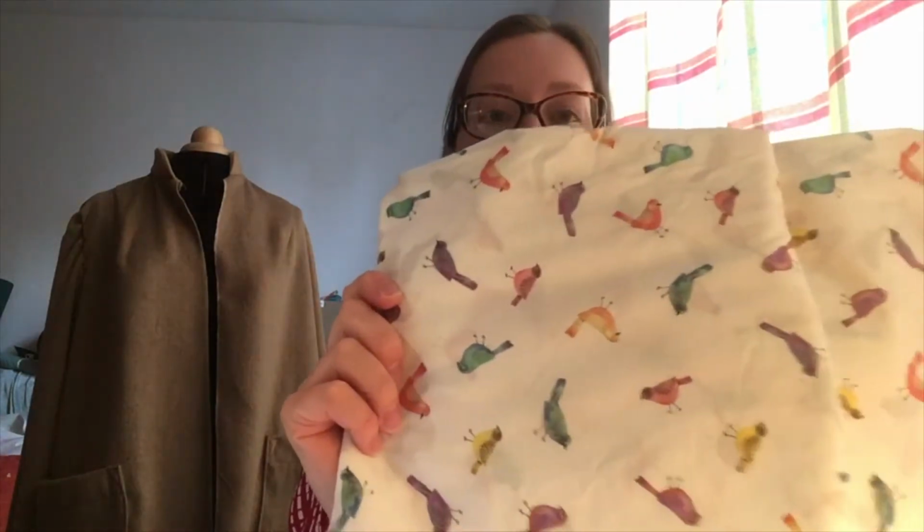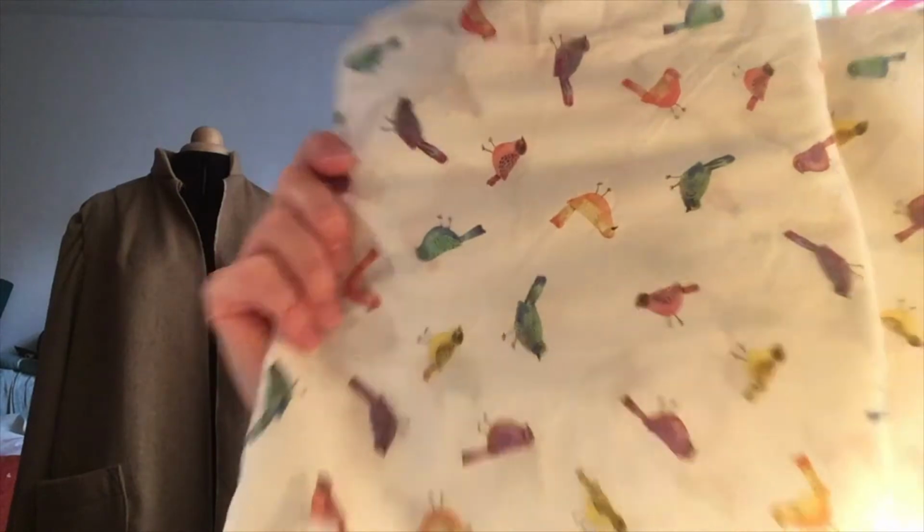So if you've got any suggestions of what I could do with this, just feel free to inspire me, give me some ideas, and one day it will get made into something. At the moment I just like looking at it. Is that okay? So yeah, fabric with a story.